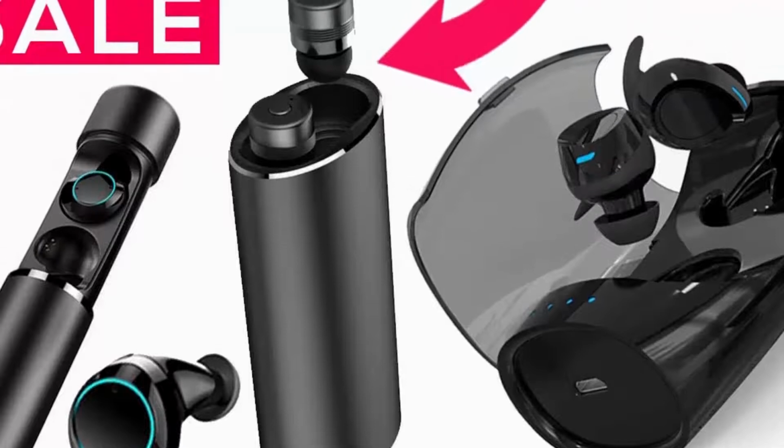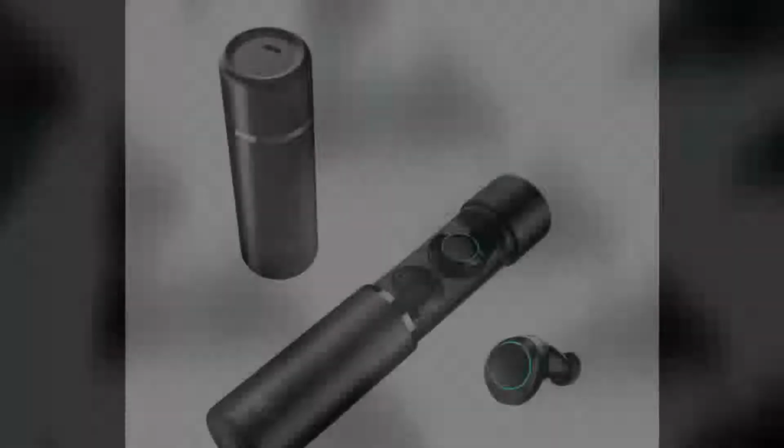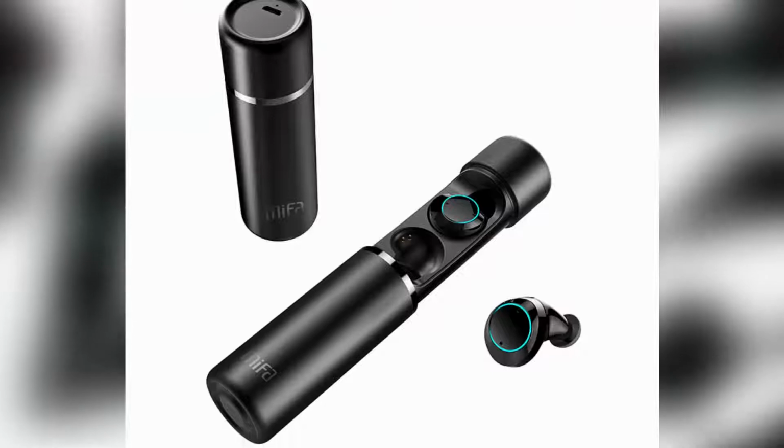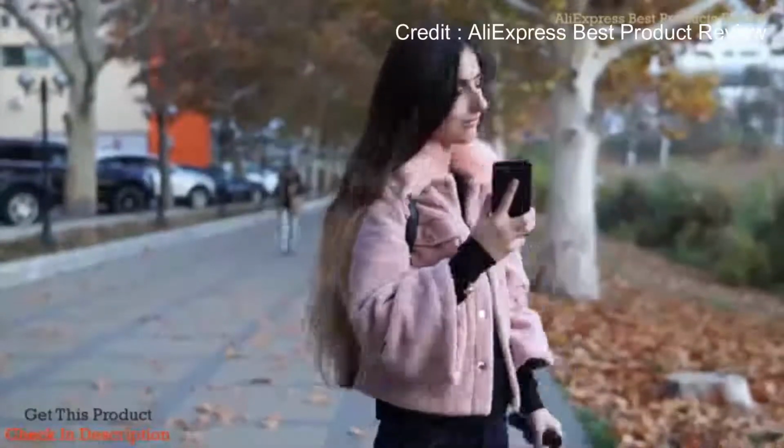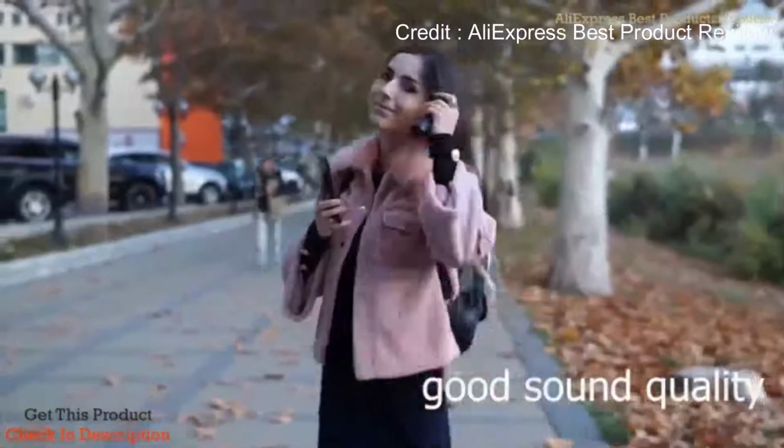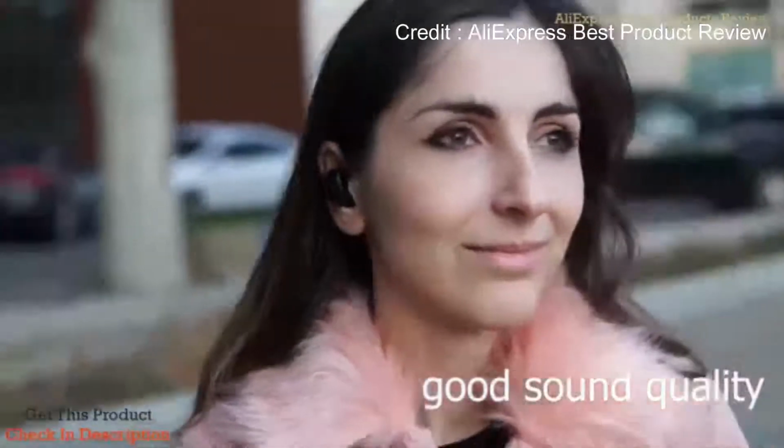Lasting a full 4 hours on a single charge, they will see you through your commutes to and from work and even your time at the gym. If your day is extra grueling, you can use the included charging case to top them up anywhere you are.